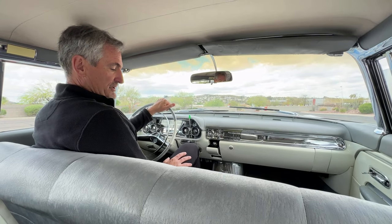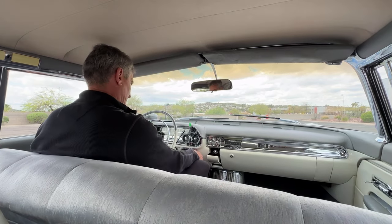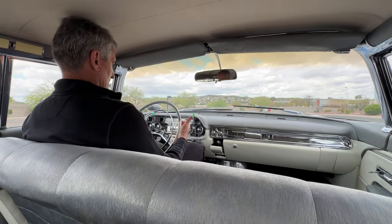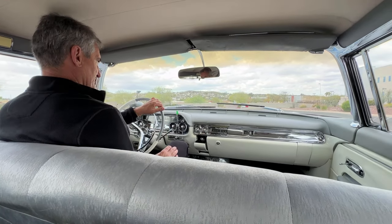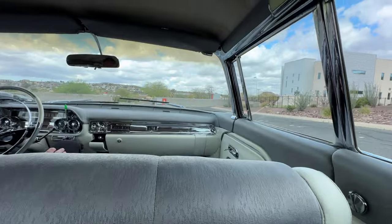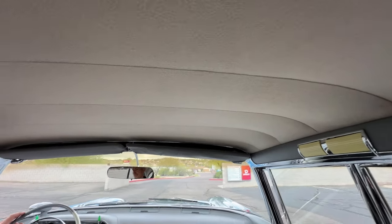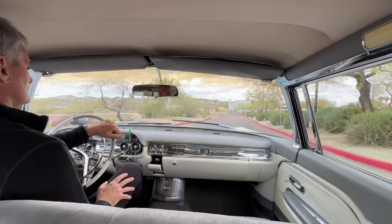This is a test drive video for this 1958 Cadillac Eldorado Brougham. The Brougham was the undisputed top of the line. If you can imagine, it was over $13,000 when new. Rolls Royce was about $10,000.